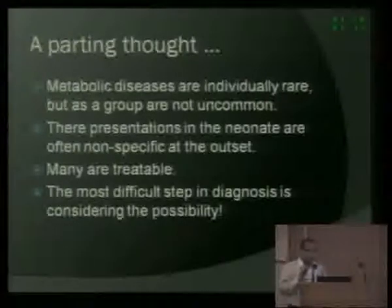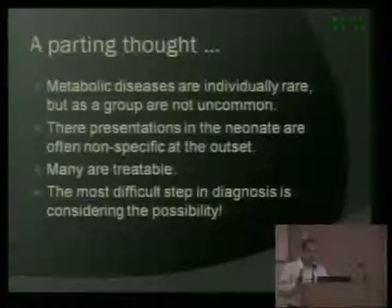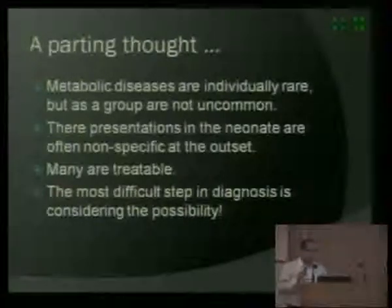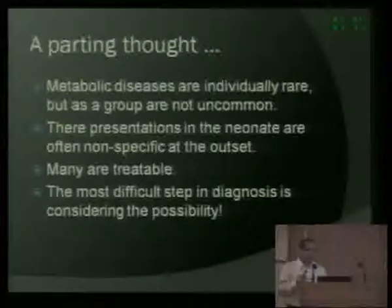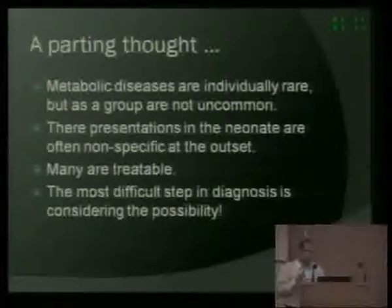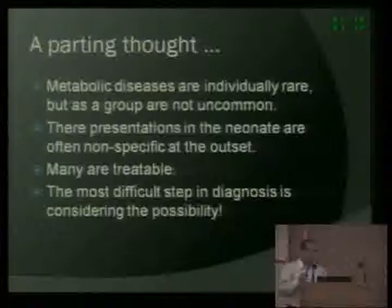So I think, just as a parting thought, metabolic diseases are individually very, very rare, but as a group are not uncommon. So you need to have a high index of suspicion. The presentations in the neonate can be very non-specific at the outset, and if you're struggling with a child where you've done everything, you can't think of anything, with this hepatosplenomegaly, please do think of a storage disease. Now more and more are being treatable, but the most difficult step in the diagnosis is considering the possibility.